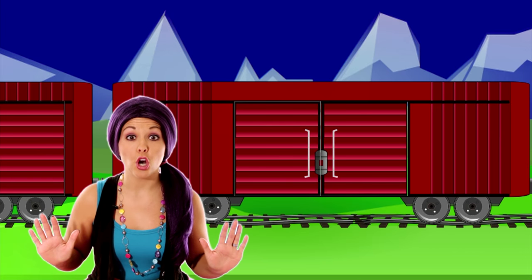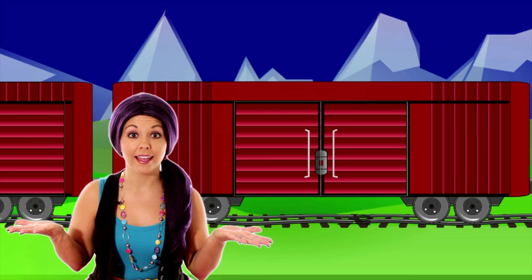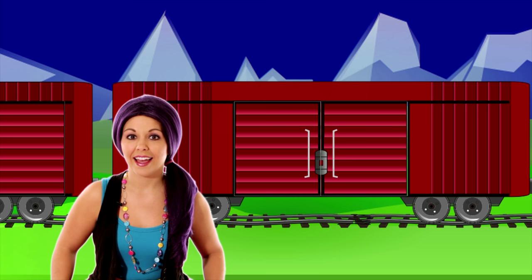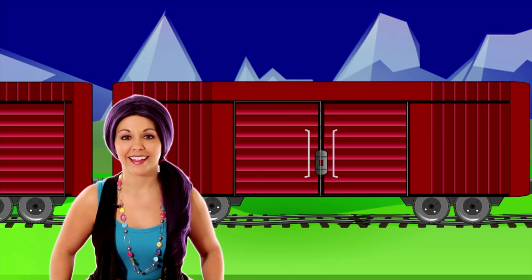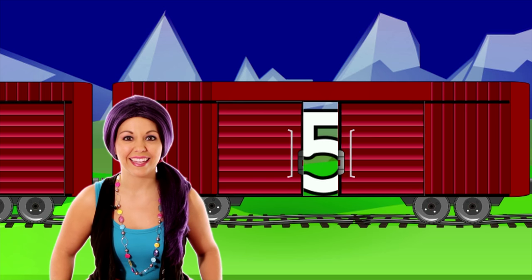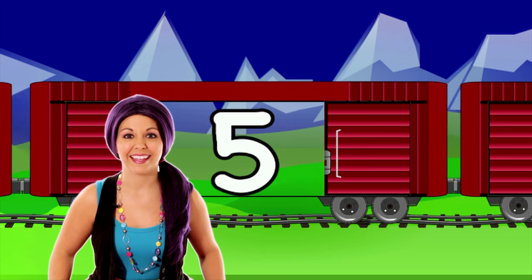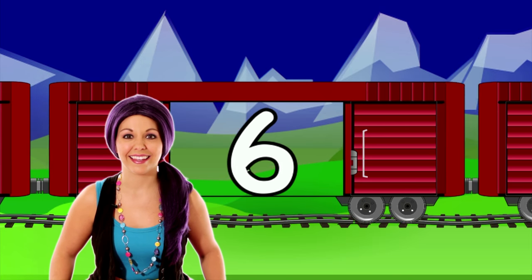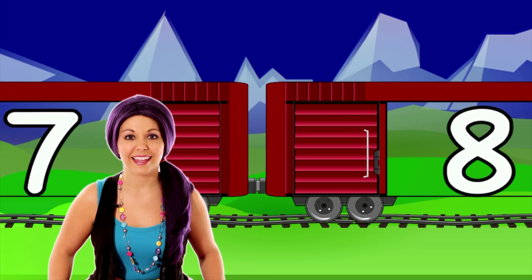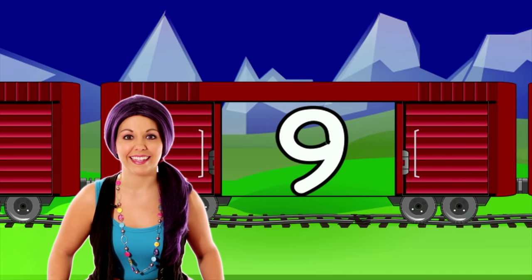Uh-oh, looks like the doors are closed on this train car. Do you know what number it could be carrying? It comes after the number four. Good guess. Let's see if you're right. Yeah, it's a number five. Let's keep counting. Six. Seven. Eight. Nine.